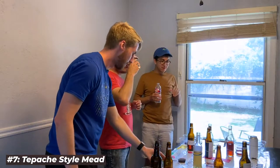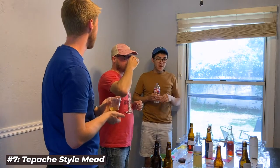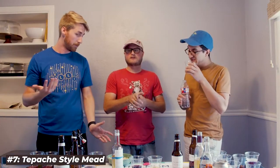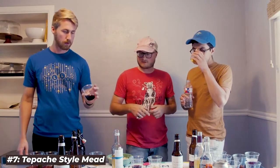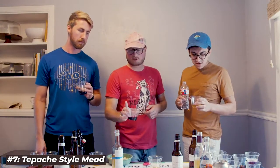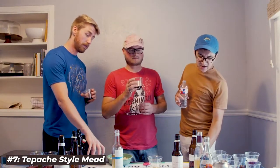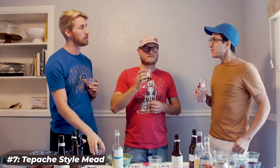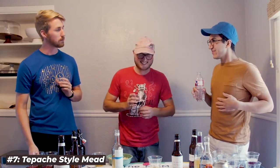Not my thing. I don't think it's bad. I can see how people would find it odd. The nose on this is very odd, but the taste is... Is there cinnamon in this? I don't think so. There's definitely a pepper in there. Cinnamon would be traditional for some regions for tepache. I can kind of taste it. It feels like I put a little cinnamon in my mouth, a little gritty almost.